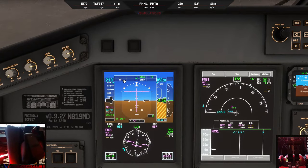two main modes for climbing and descending. We have speed on elevator and speed on thrust. We'll talk about both in detail, but for takeoff, I want you to watch this. Speed on elevator, in a roundabout way, it's not exactly, but in a roundabout way, is most similar to a flight level change mode on a 737 or an open climb or open descent on an Airbus. What speed on elevator means is that the aircraft is going to control the speed with the elevator and the given thrust.